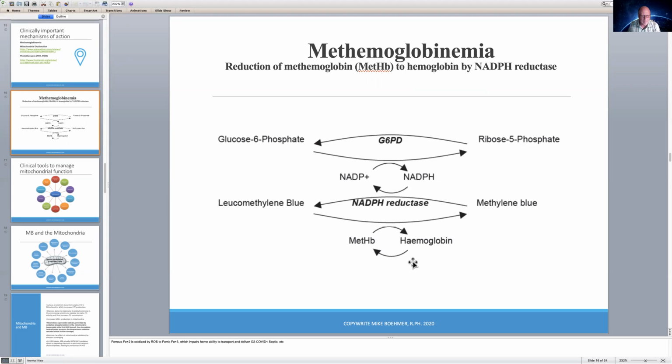Essentially, what's happening is in the bloodstream, the ferrous iron is oxidized by the predominance of reactive oxygen species in the circulation. This oxidizes the ferrous moiety to a ferric moiety, which impairs the ability of the heme to transport and deliver oxygen.